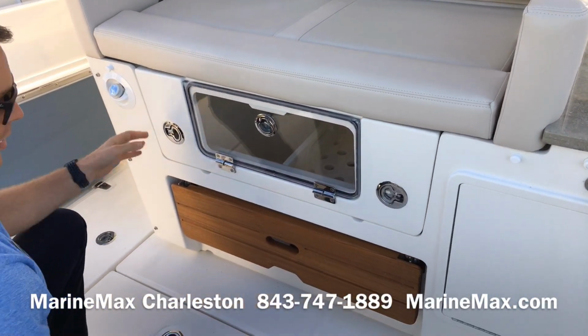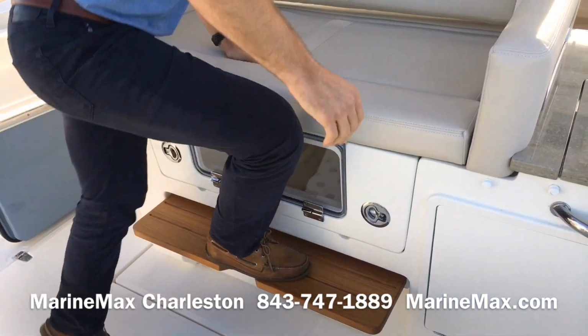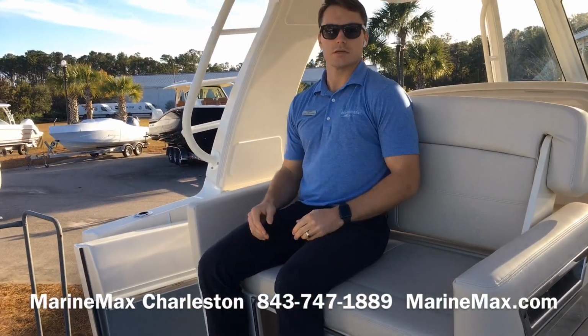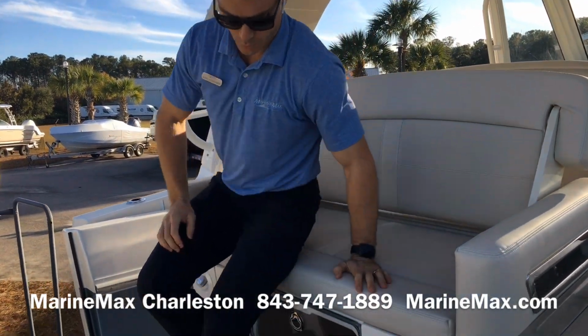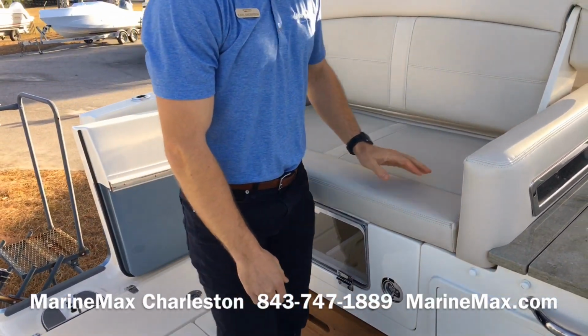Got another freshwater sprayer here. Got teak steps to make it really easy to get up to these taller seats, and also give you some foot support. They're really easy to stow away as well.